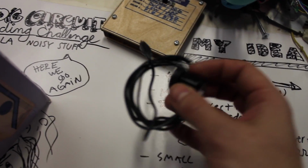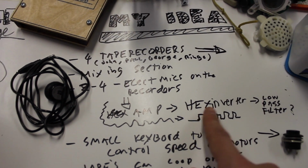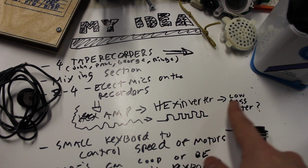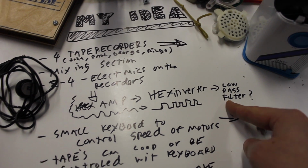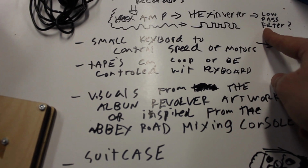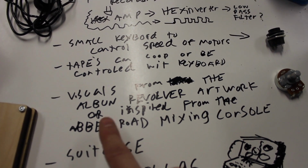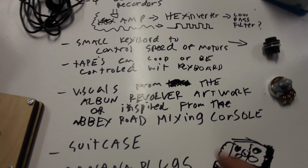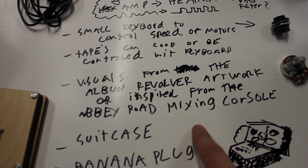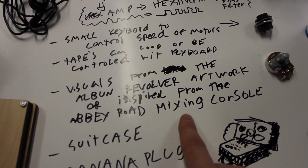The sound from this mic, from the motor, would go into an amp, and then to a hex inverter to make it a square wave, and then into a low pass filter. I'm not sure yet, but the visuals could be either from the Revolver album artwork, or I just read yesterday that they're selling the mixing console that they used in Abbey Road, so something inspired by that.